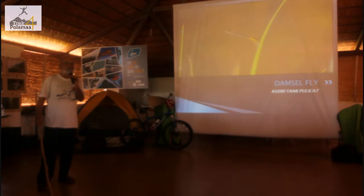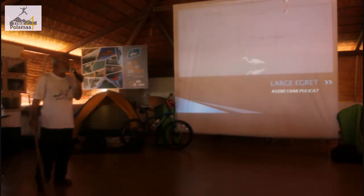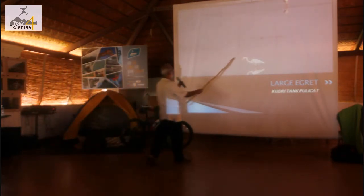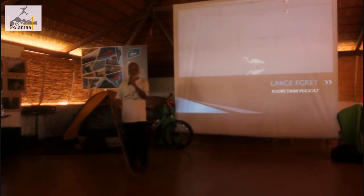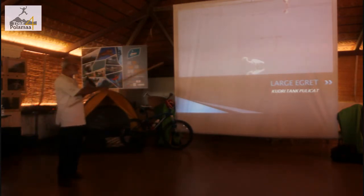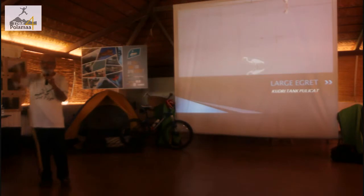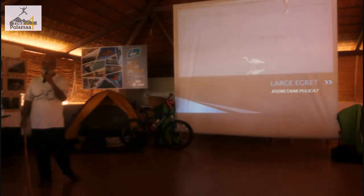Okay? Next please. Yeah, this is again Kudri. One large egret is in the foreground. See, you can see the flat head. Egrets are plenty. As you know, there are lots of white birds which stand in the water. All are egrets. Little egret, medium egret, and large egret. This flat head you can see. No other egret will have a flat head like this. They will all have rounded heads. And the size is also, of course, you can make out easily.